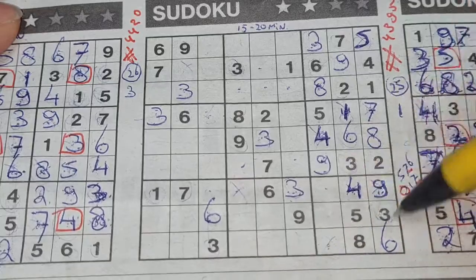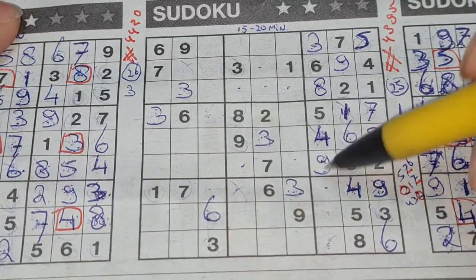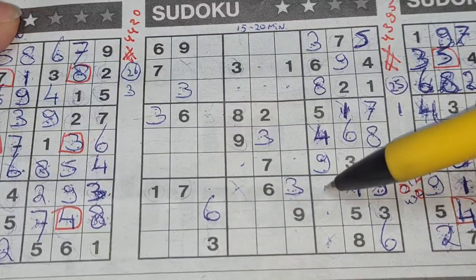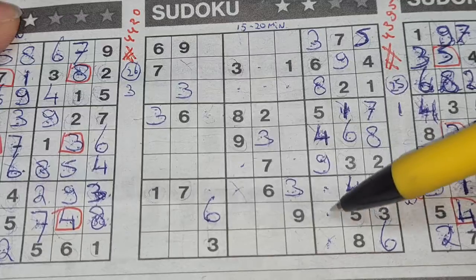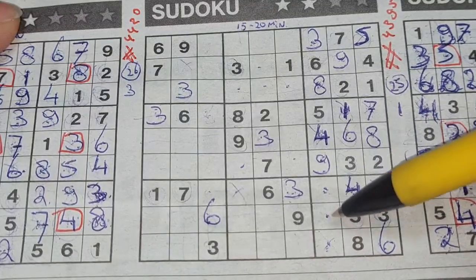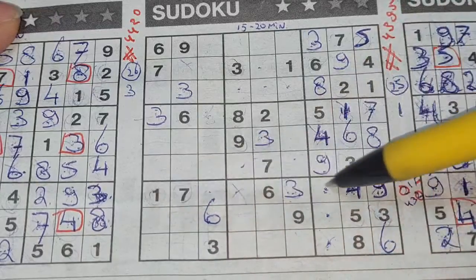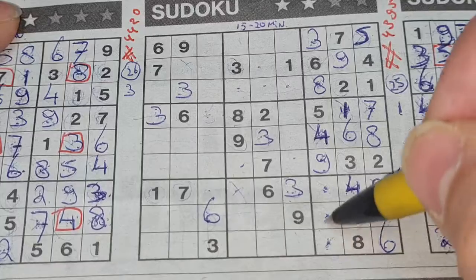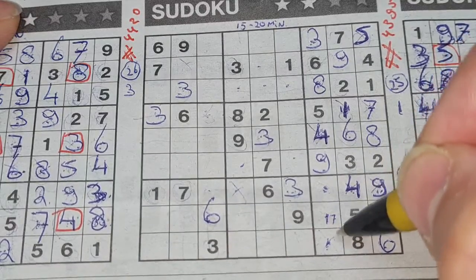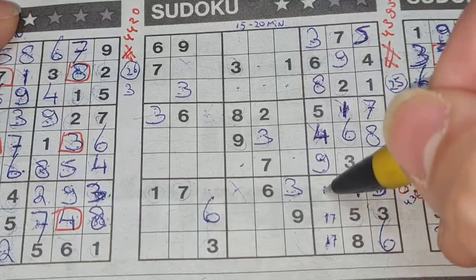Three missing numbers now in this big square. Those missing numbers are the 1, the 2, and the 7. We have a 1 and a 7 in this row, so no 1 and a 7 in this box. The 1 and a 7 go in those 2 boxes as a pair. So 1 digit left in this big square for the number 2.